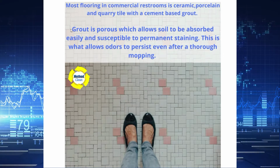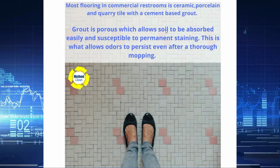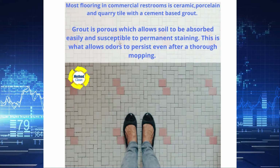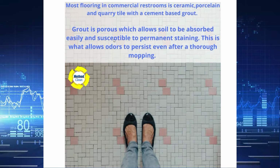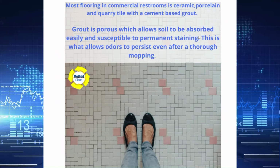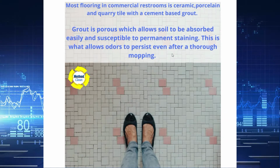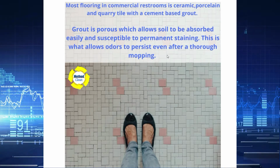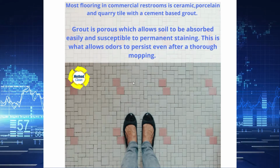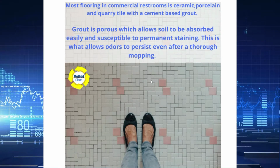And what that means practically is the grout is very porous, which allows soils and dirt to be absorbed easily. And what happens is it becomes susceptible to permanent staining. But in restrooms, an even bigger problem is that this is what allows odors to persist. Even though they are being cleaned and disinfected every night, odors can still be persistent because soil is being absorbed into these tiny little grout lines.